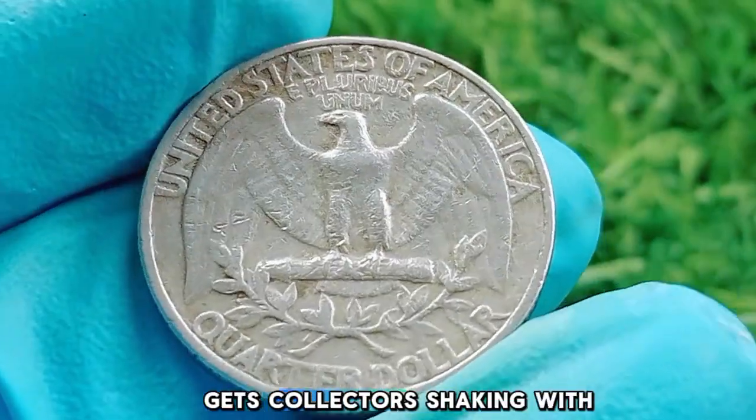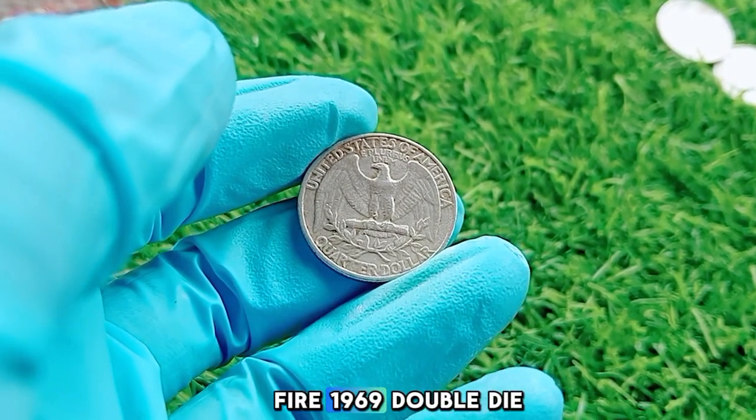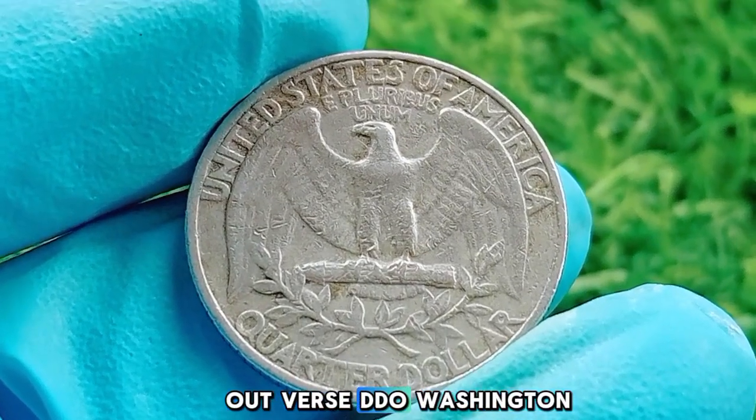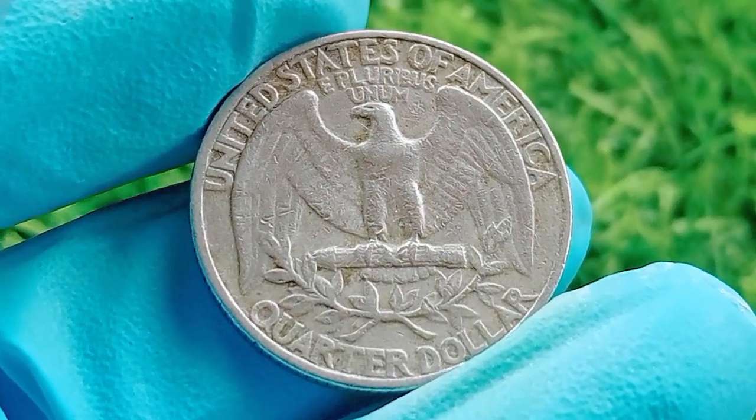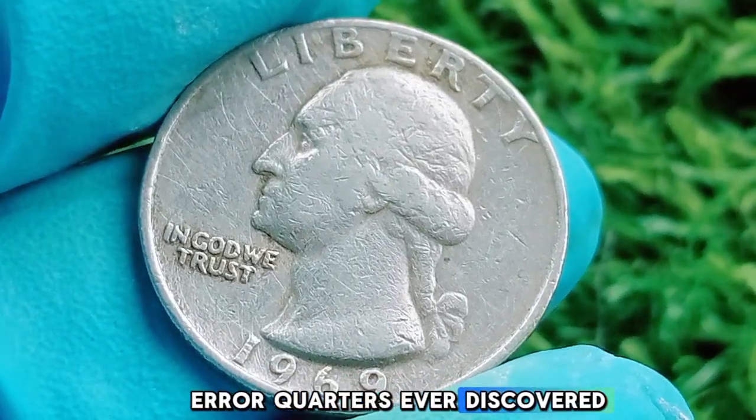Section 3, the 1969 double die obverse, the jackpot coin. Here's the one that gets collectors shaking with excitement: the 1969 double die obverse, DDO, Washington quarter. This is one of the most famous and valuable error quarters ever discovered.